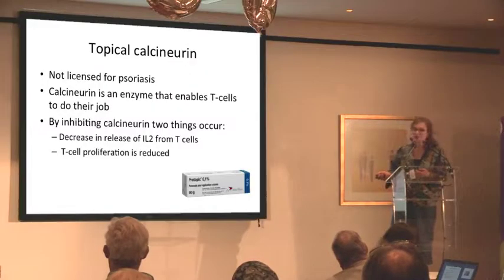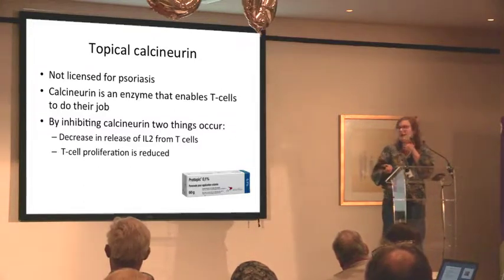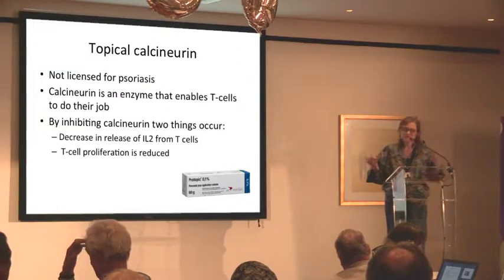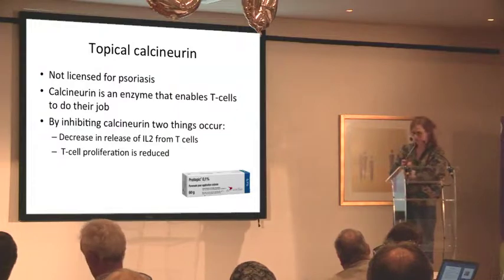This was originally designed as a treatment for eczema, but it's been found to be helpful in psoriasis, and as I've mentioned before, particularly in areas of psoriasis on delicate skin, so facial, flexural areas, places like that, it has been found to be quite helpful. So it's another part of the armamentarium that we have of treatments for psoriasis.